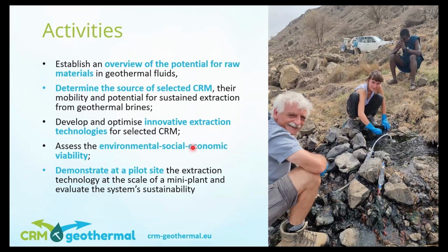Then we want to determine the source of selected CRMs. From which host rocks are the CRMs actually coming? How quickly could a depleted fluid be recharged once we have started the extraction? And also, what increases the mobility of the CRMs in the fluid? Then the third part is the development and optimization of innovative extraction technologies for some of the CRMs. I will explain this a bit more in detail later.